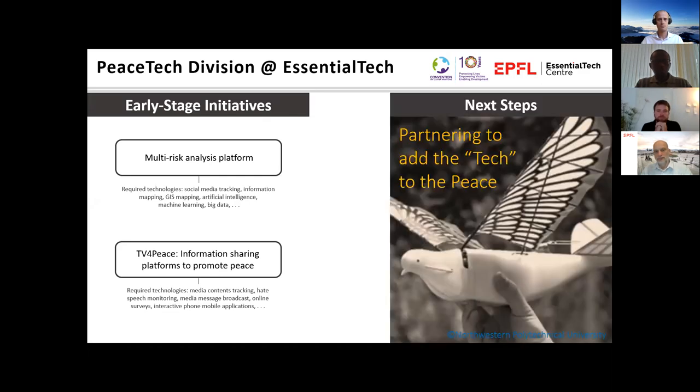This division is pretty new. So for us, the next steps are to find the correct projects and the correct partners in order to be able to add the tech to the peace promotion.